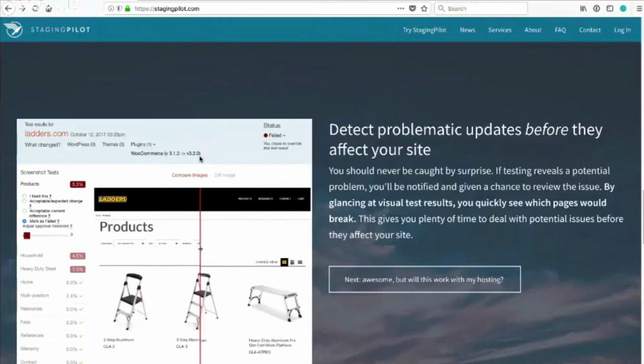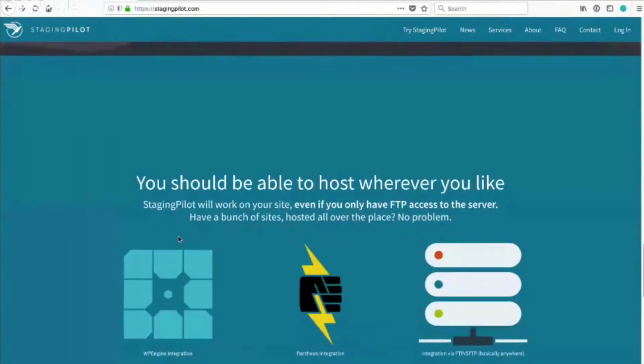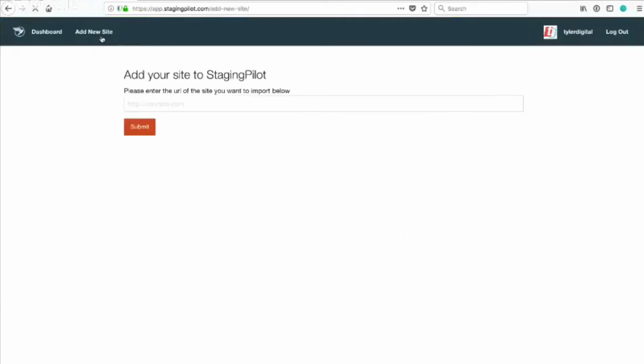Very cool. All right. What else we got here? So the other nice thing, we spent a lot of time making sure that this would work with any hosting environment. So we have an integration with WP Engine and Pantheon. You can actually jump over when I jump into the app, and we can show that. But basically the process of adding a site is very easy. So I could go to cooler.com. So you just put in the URL of the site, and then you choose the hosting company.